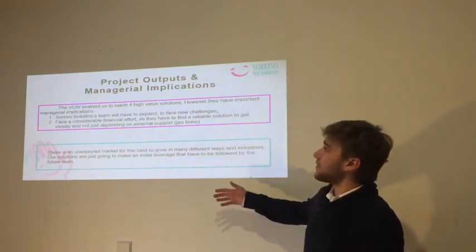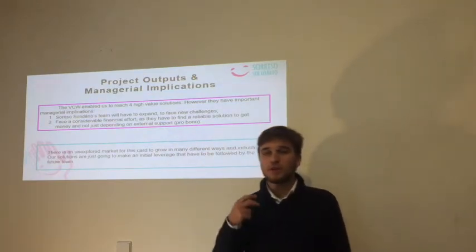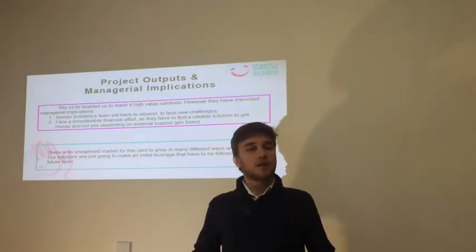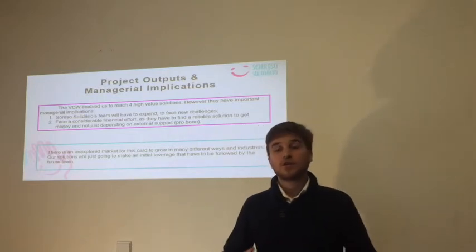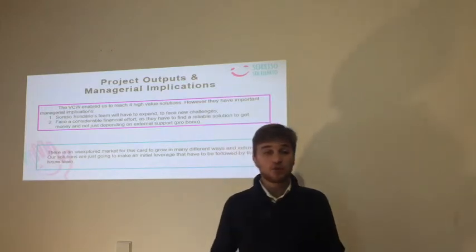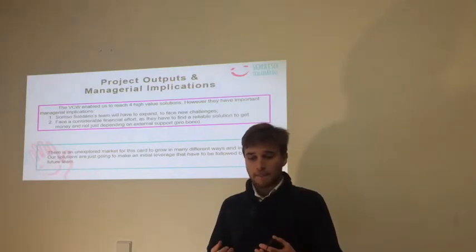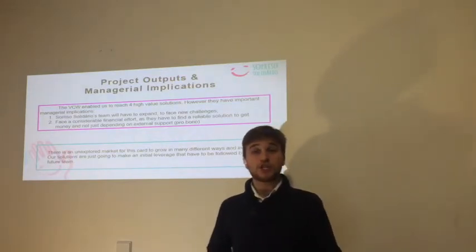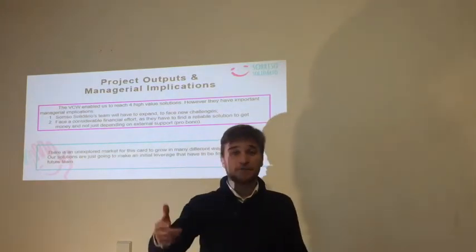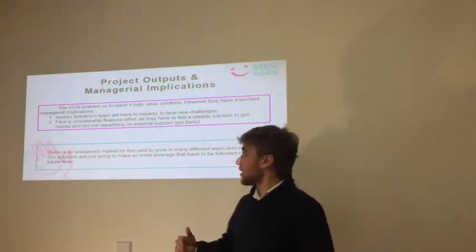Relating our project outputs and managerial implications, we received a really good feedback from one of the stakeholders, that this card has a yet unexplored market. So this market has a huge potential to grow and a huge potential to really help who really needs. Here our solutions are just going to make an initial leverage, but the future team and the staff of Sorriso Solidário have to grab this project and just take it to another level.